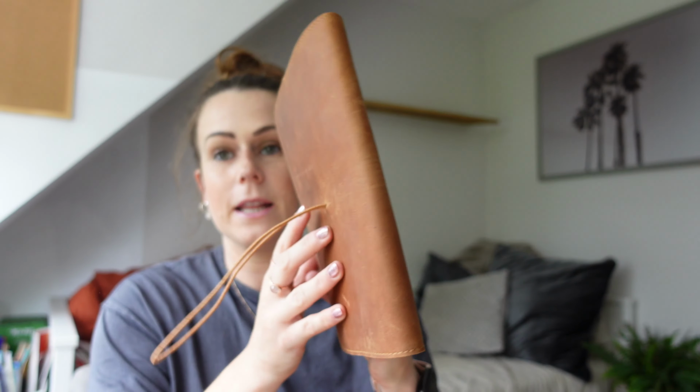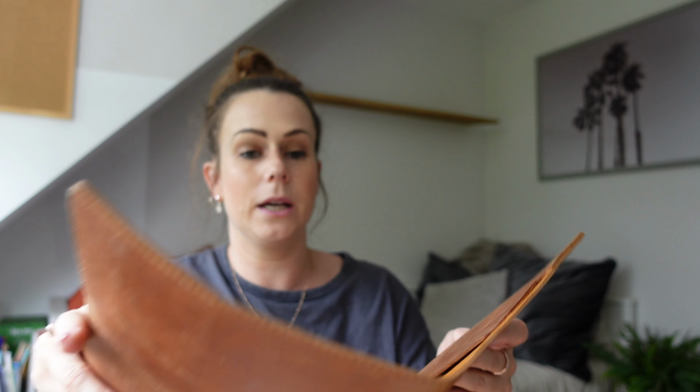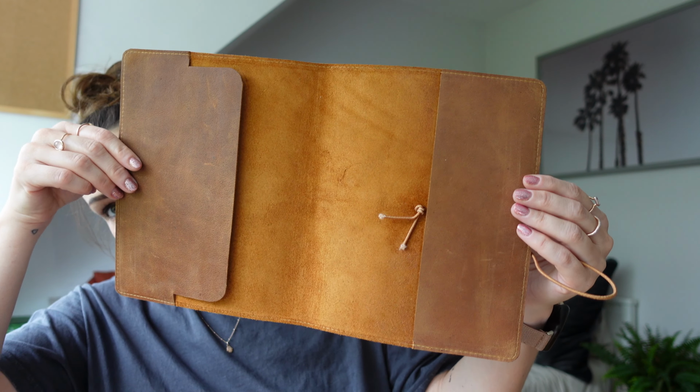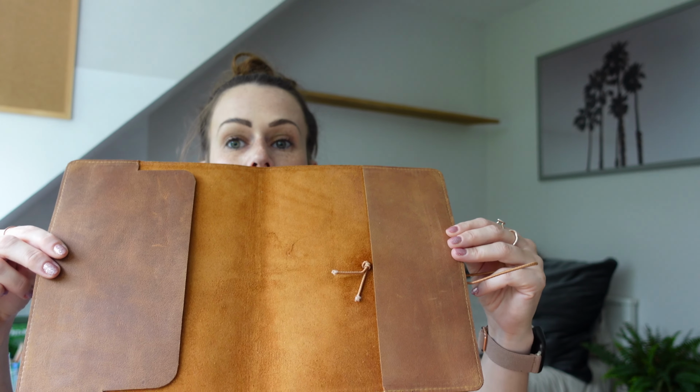So this is it without anything in it, and essentially you can fit any sort of A5 journal inside there.